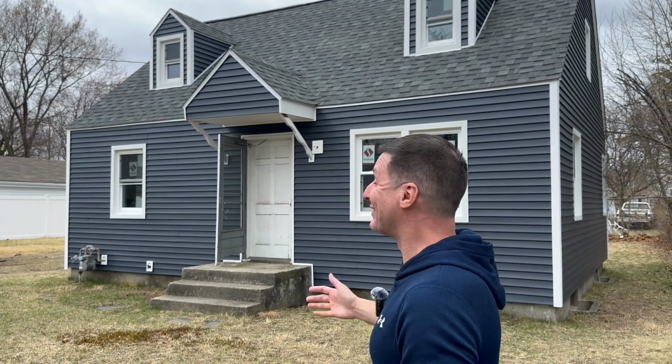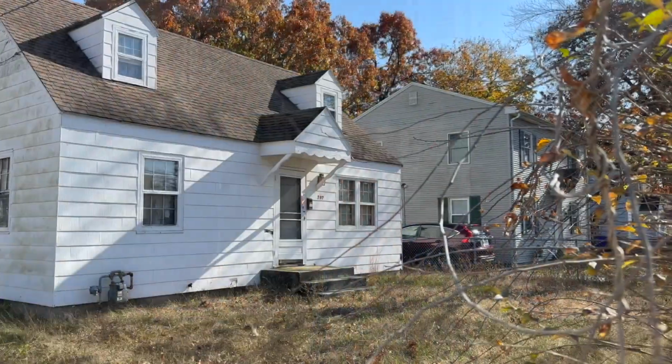I almost drove by this place. There's no way this is the same house you guys watched when we bought this thing at a foreclosure auction. We did a video where we got inside after buying this property. We did a walkthrough, we looked around, and I literally was driving down the street thinking it's got to be further up because there's no way this is it.